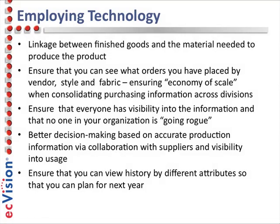So employing the technology behind that. Here are some ways that the technology is going to be able to help you in this process. You have the linkage between your finished goods and the material needed to produce the product. So when something gets hijacked on the oceans, you're able to know exactly what styles, what products will be affected by that issue that just happened. Then you need to be able to ensure that you can see what orders you have placed by vendor, style, and fabric, ensuring the economy of scale when consolidating purchasing information across divisions.